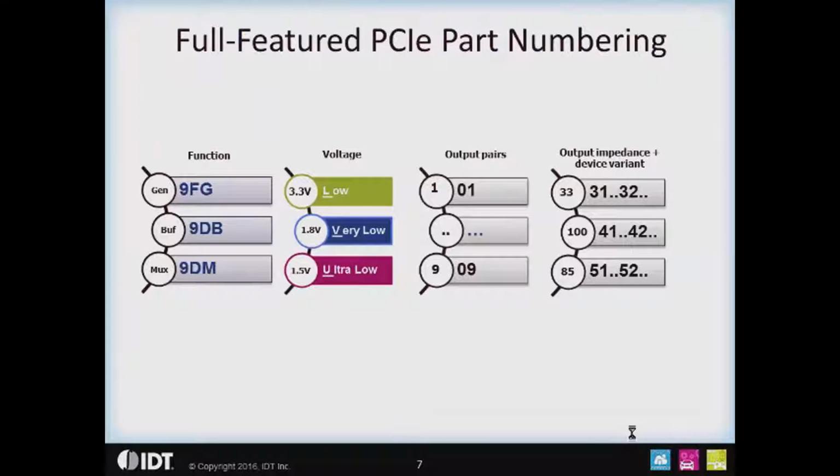The numbering scheme is really easy. All parts start with a 9. And if you're looking for a generator, it's a 9FG. The FG stands for frequency generator, actually. If you're looking for a buffer, it's 9DB for differential buffer. And if you're looking for a mux, it's a 9DM for differential mux.